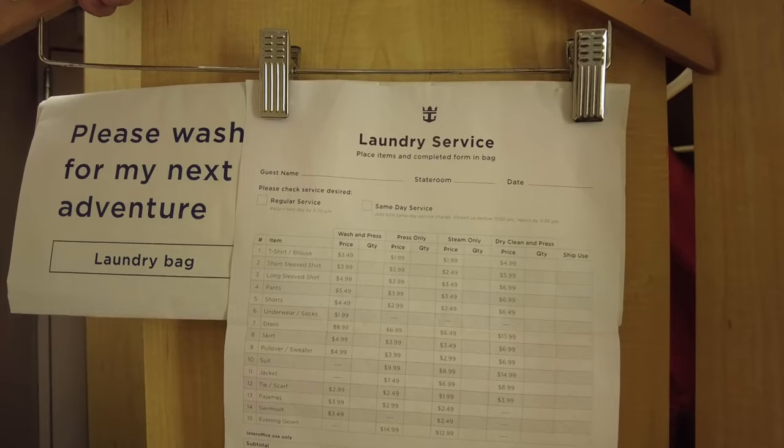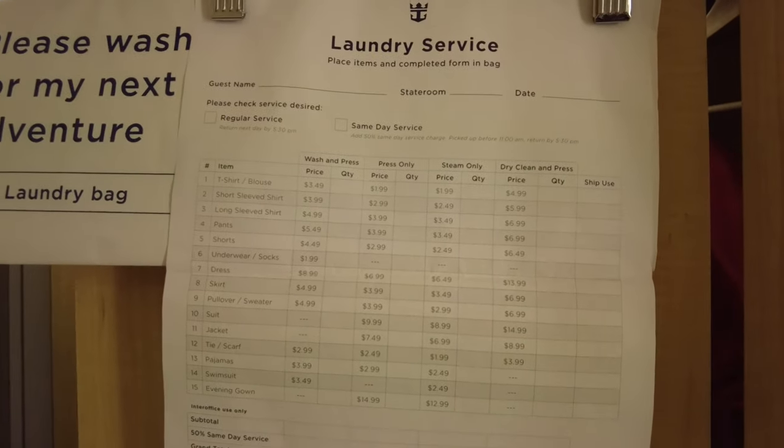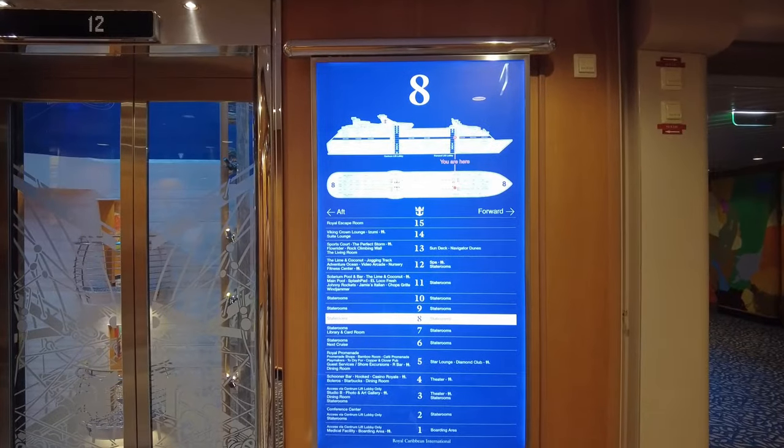All right guys, so they also have laundry service for you guys if you guys need it, right? And these are the prices. Pretty pricey, but at least they have it. So there you have it, guys. So that's like a brief tour of the Royal Caribbean Navigator of the Seas room tour. And this is like the interior room. All right, so check it out, guys. So we are on level 8. So these are the floors, these are the layouts.